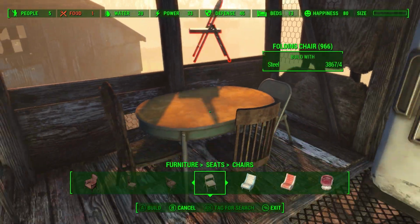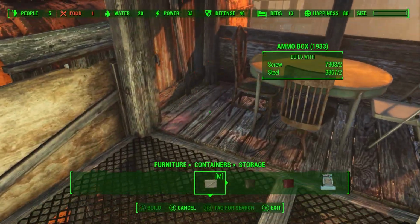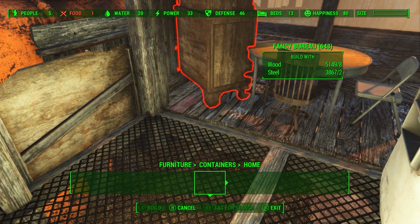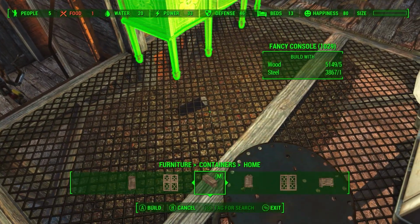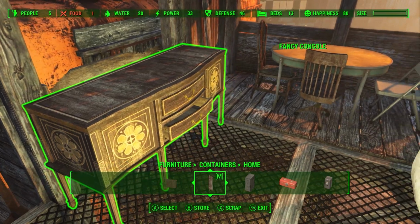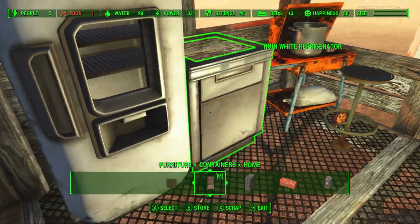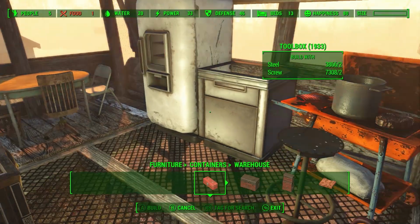Anna Hargraves, I think that's her name. The lady I'm building this place for. Like the buffet table where she keeps extra plates and stuff. But I think this is kind of a cool little cooking area.